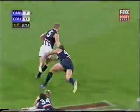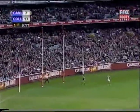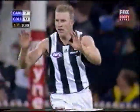McKee, Malloy, Buckley gets away. This will hurt on the scoreboard.